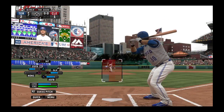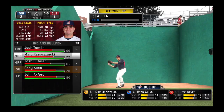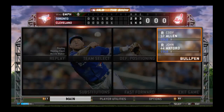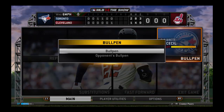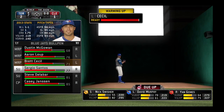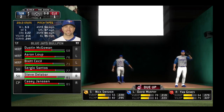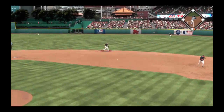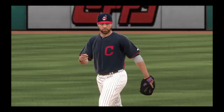Vinnie Pestano is on to pitch now as he'll take over to start inning number 7. Swing, hard hit ball to second. And the throw to first is in time, so the leadoff man is gone here to start inning number 7.